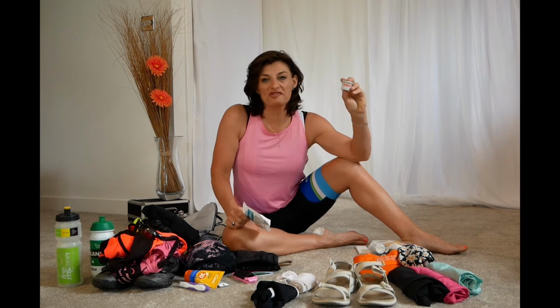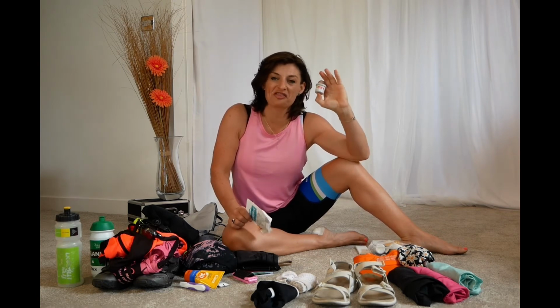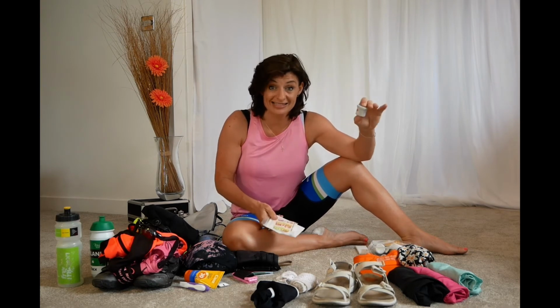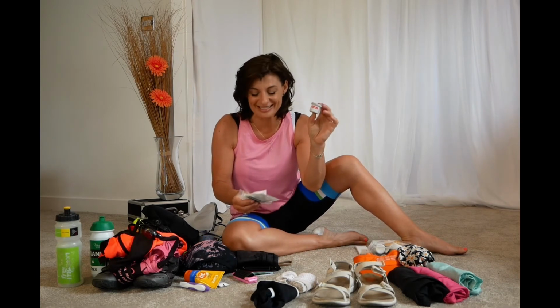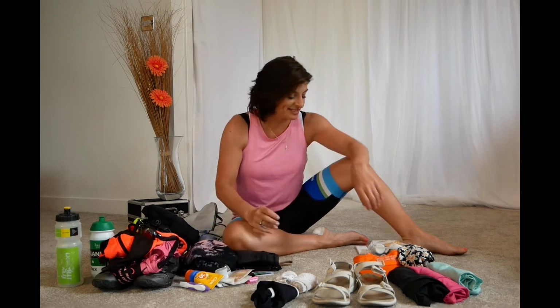Now, if you're not Irish and you've never heard of Sudocrem, you absolutely need to Google this. This is just the best cream on the planet. It heals everything. It's fantastic for cuts, grazes, bruises, heals broken hearts and everything. It's just the best invention ever. A couple of Band-Aids, like I said. Hopefully I won't be needing them on this trip.